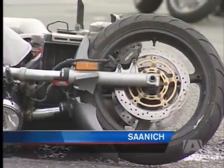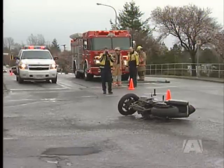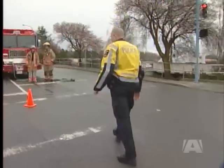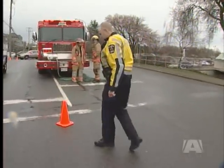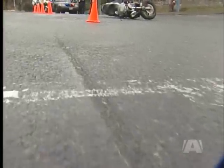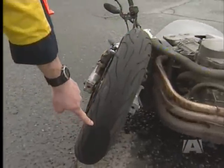A motorcycle lies in the middle of a wet street just moments after colliding with a car. Saanich Police quickly focus on the road to look for evidence before the rain washes it away. We can see at this point right here, I've marked it out with the chalk here, that the motorcycle actually locked up its tires and skid for some distance. There's corresponding marks on the tire here, some definite black marks.